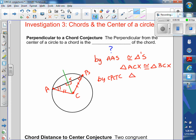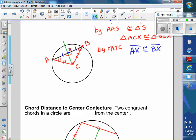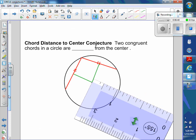I know that AX is congruent to BX. So in class today with the ruler, you should have measured the distance from A to X and the distance from B to X, and you would have found that they're the same. So the result is anytime you have a perpendicular from the center of the circle to a chord, it's also the bisector of the chord.